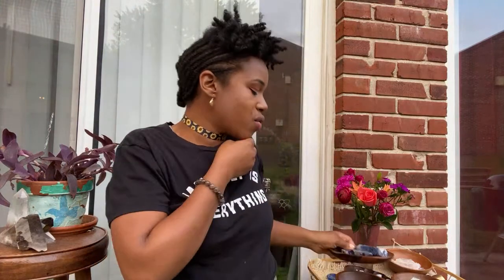This is another Sodalite. Gorgeous stone. Beautiful, beautiful. And I actually feel like Sodalite looks best in its raw form. It's definitely one of those crystals I think look better in their raw form, but it is useful. So do that. Let's see.